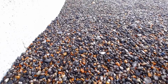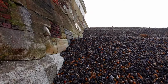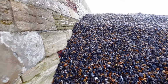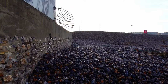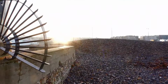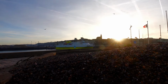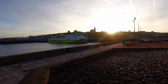Just climbing back up the pebbles now. It's quite a steep incline. And these shelves of stones. Nearly up to the ground level, I think, as the sun pokes up over the top of the land behind the church. Wow.